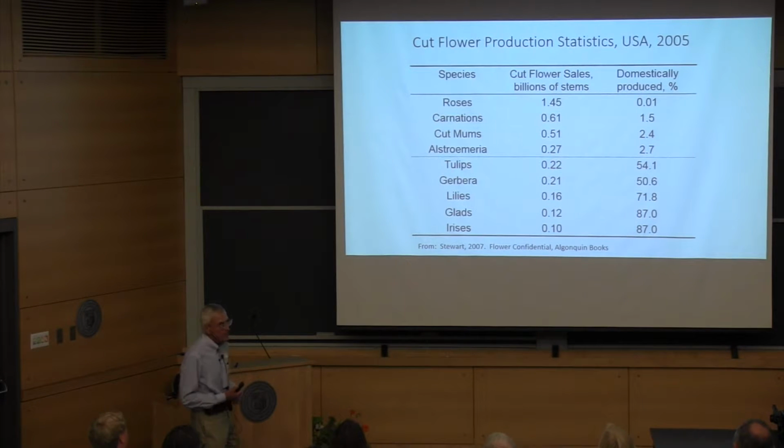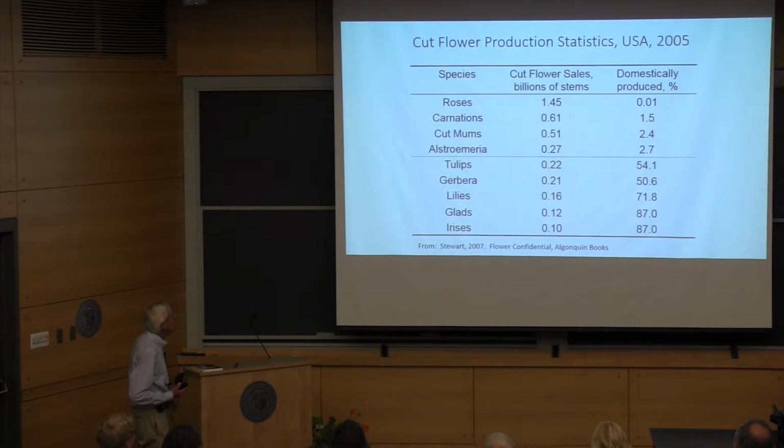Okay, so now we're going into cut flowers. You remember I was going to talk about cut flowers. Well, okay, here are the cut flowers.